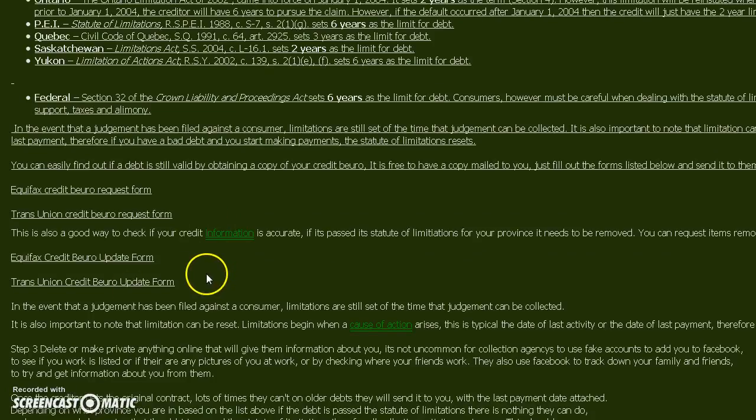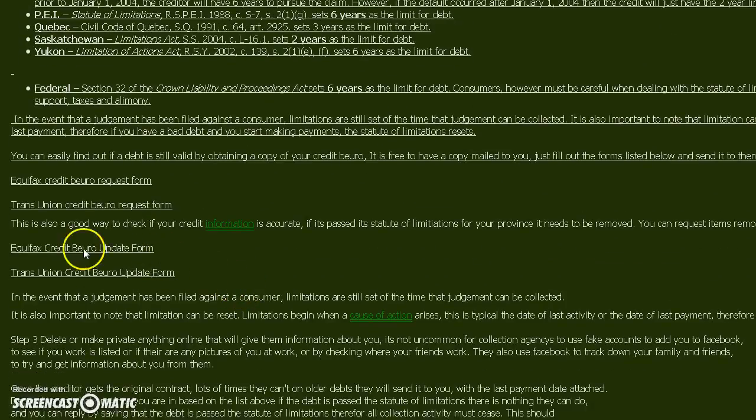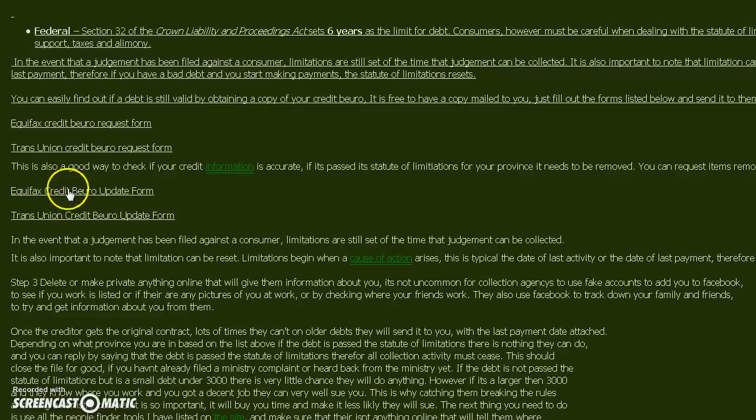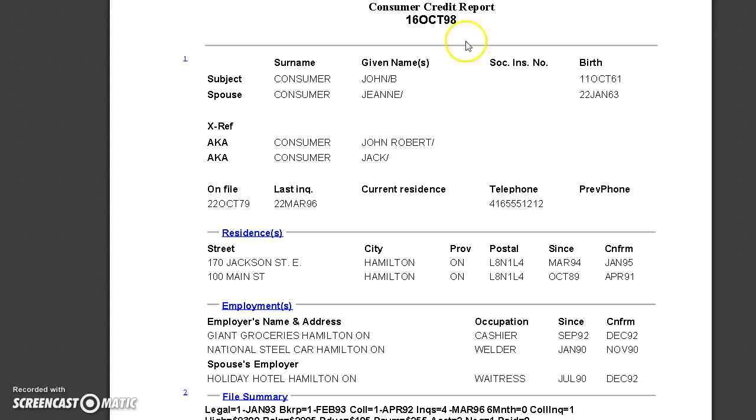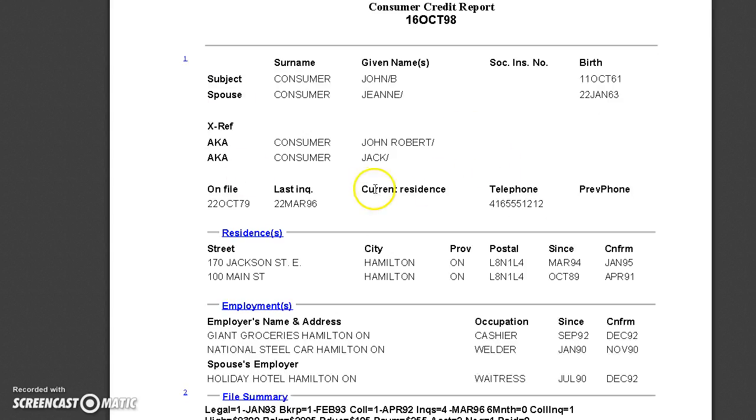And finally, you get your credit bureau report and something is wrong. You have someone else's information. There's debt on there that's been disputed. There's a debt that's past the statute of limitations. That's when you'll need these forms. These forms tell the credit bureau, hey, this is not supposed to be on there, or this is a dispute, and they'll update it accordingly. So, again, really, really important.